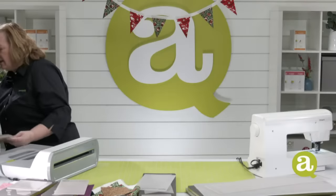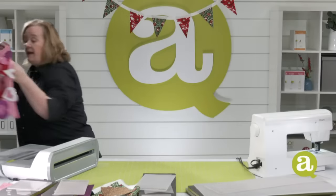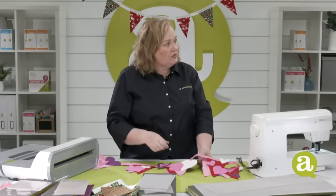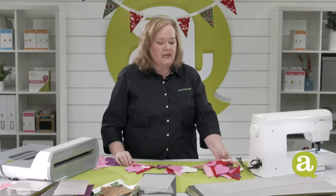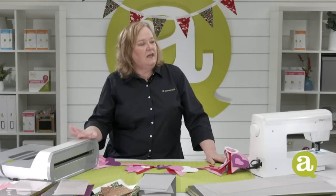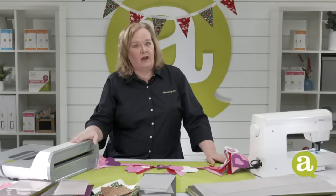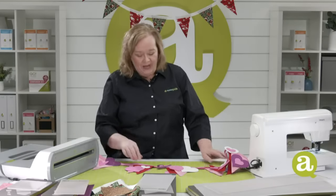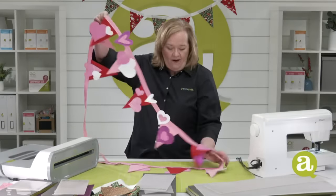She loves the Go Big. For a long time, she didn't know I had it, and she would just cut with the Go. She thought that was super fun. And then one day she came over, and I was using the Go Big, and she said, Lola, what is that? And I said, that's a Go Big. And she said, that's what I want to cut with always. Okay, so look at this cute little banner.